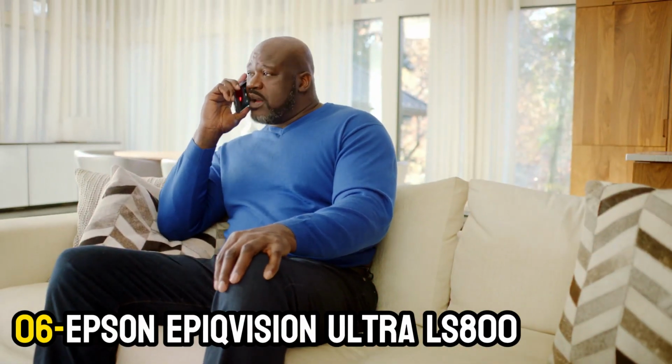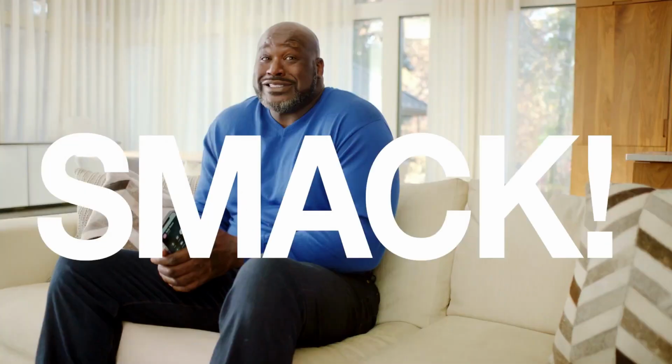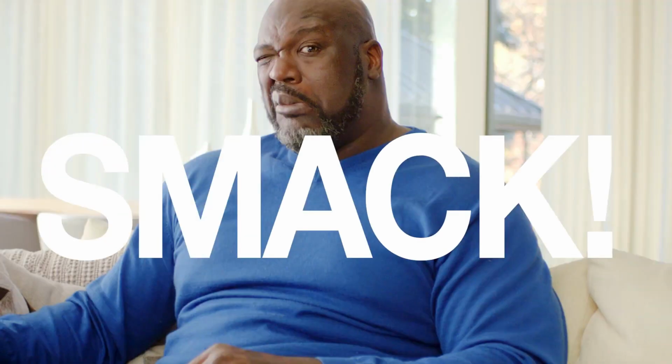Now let's get started. Number 6. Epson EpiqVision Ultra LS 800. The Epson EpiqVision Ultra LS 800 ultra-short-throw laser projector offers the right combination of features to make it a welcome addition to a home if you're looking to replace a traditional big-screen TV or create a home theater setup that your friends will be envious of.